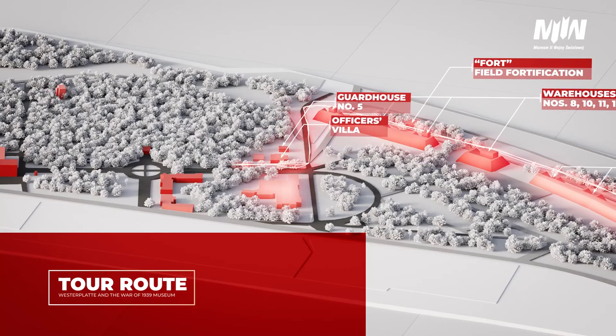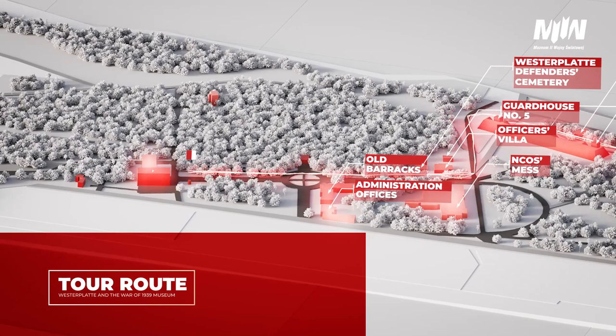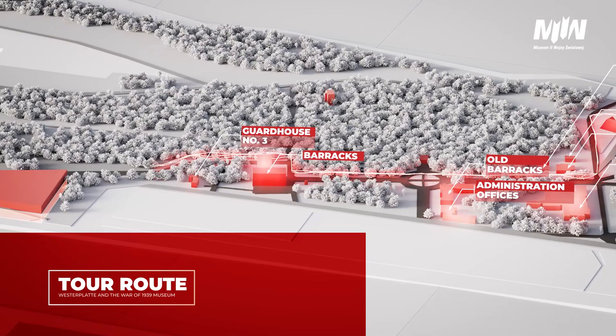On the opposite side, you will find the relics of the old barracks, the NCO's mess, the administration offices, as well as the barracks and guardhouse number 3. You will learn about the changes that Westerplatte went through since 1945.